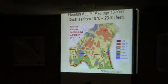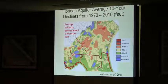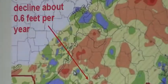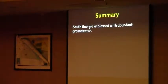And it's depleting faster on this map around Valdosta. So there's kind of a cone of depression of sorts, even though we're not doing what Jacksonville or Savannah is doing, we still are causing our own little local cone of depression, I think. I guess this is not Thomasville, is it? I don't know. Anyway, I just got this from the guy. That's probably at the root of what's triggering both the changes in the groundwater itself and a lot of this sinkhole collapse.